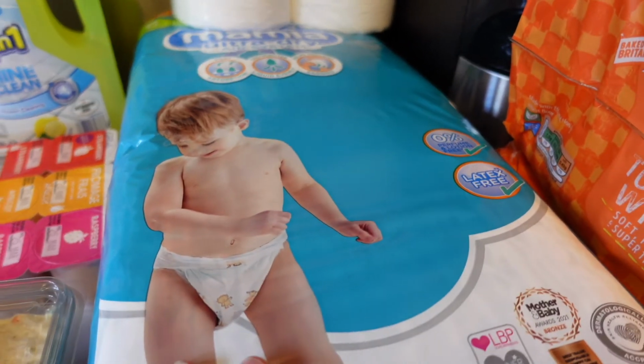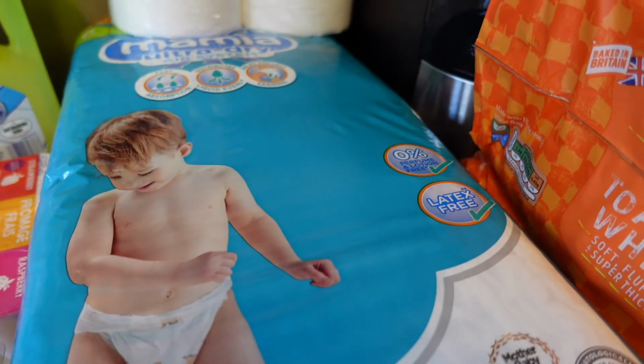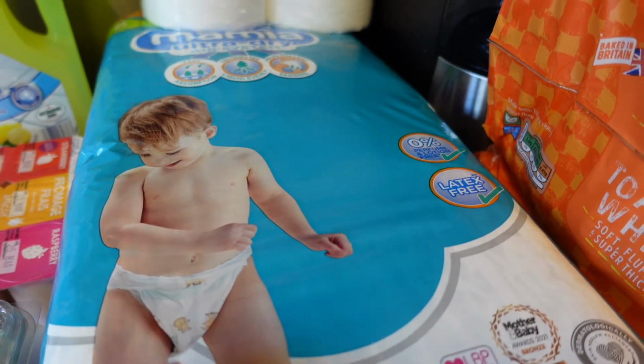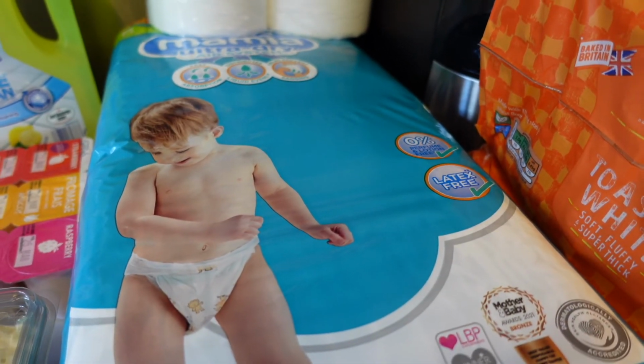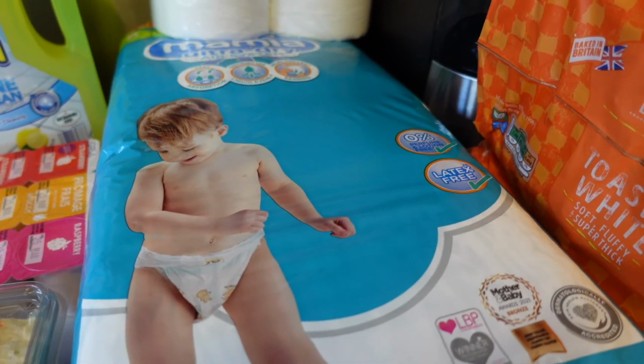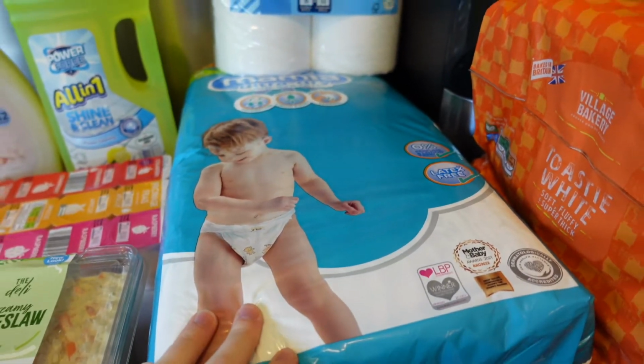We then got a jumbo pack of the Aldi nappies. Daisy uses these nappies during the day, and then she'll use a Pampers nappy at night, and we find that that works really well for us as a family. So she was running out, so I've picked up some more of these.